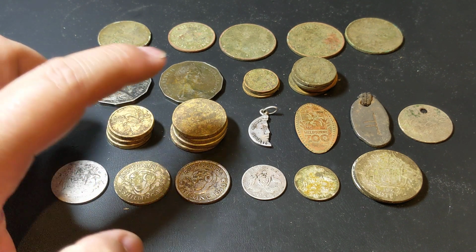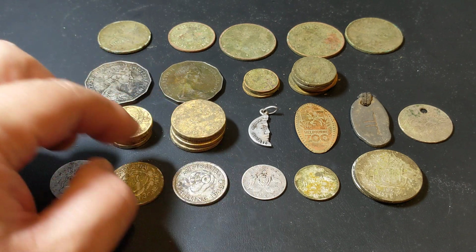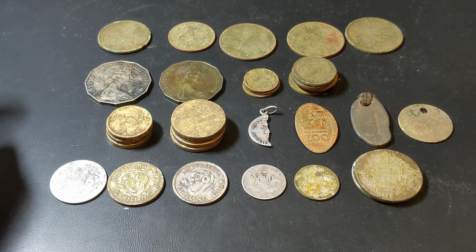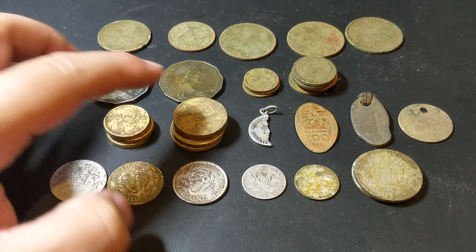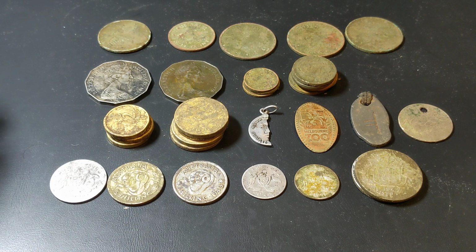These ones here, I did find more of these ones, $2 and $1 coins, but I've already put some back in the bank. But these guys, they pay for your hobby. They pay for the machine eventually, and everything else along the way is a bonus.